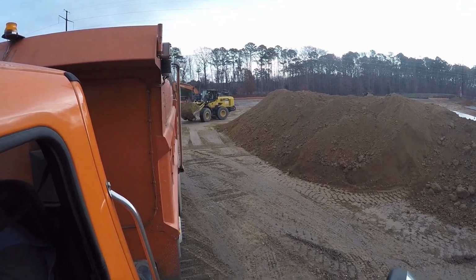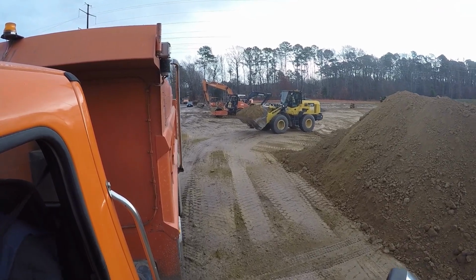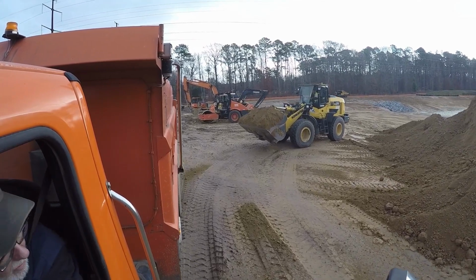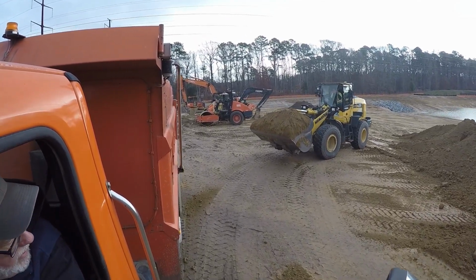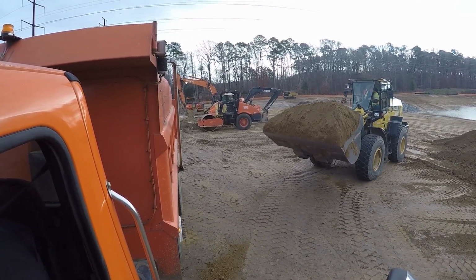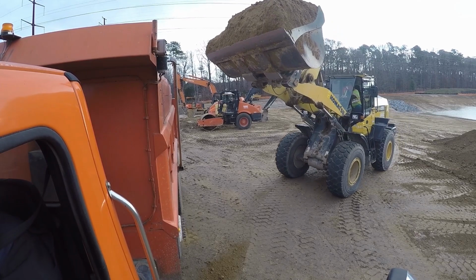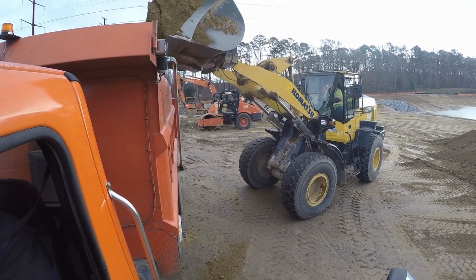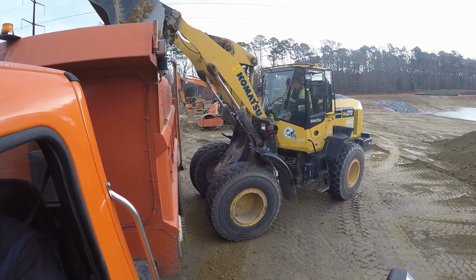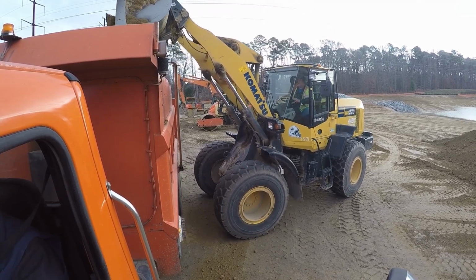I'm backing into position, trying to set my truck up to be as efficient as possible for the loader operator. He is loading a lot of dirt today, probably 50, 60 truckloads, and so I don't want to create any unnecessary time and effort on his part. I'm not great at that. A couple times today I thought I was being helpful, and I ended up in a position that he had to do a 3/4 turn. So he shakes his bucket to clear things out.